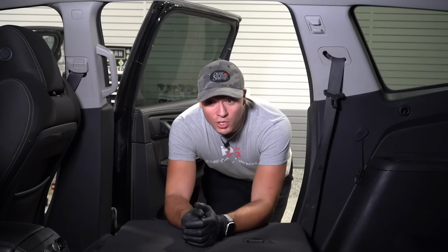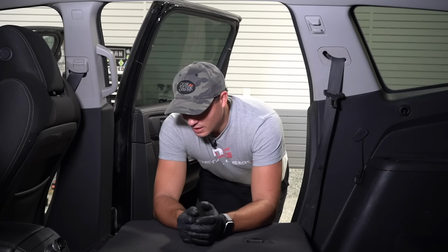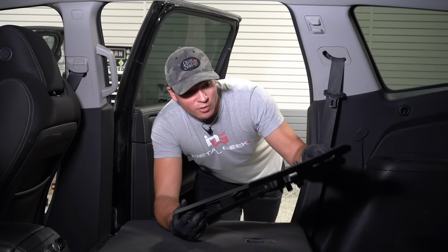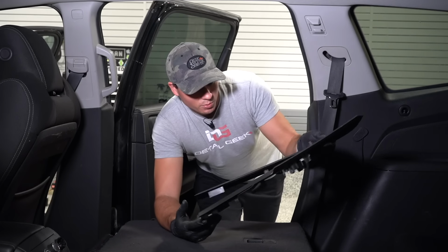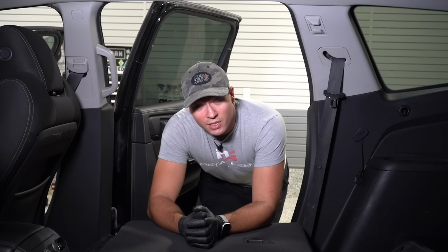Okay, guys, well, I just finished getting the front seats back in and bolted down, and just started to work on getting these cover plates in for the second row back here. And I gotta say, I do not like this vehicle.